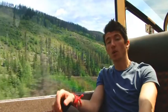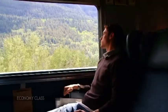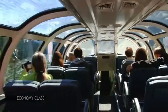First off, classes. What was comfort class is now economy class, but what you get for your ticket is exactly as was. You get a comfy seat with a panoramic window and access to the Skyline Dome car with its 360-degree panoramic dome. Drinks and refreshments can also be brought on board throughout your journey.